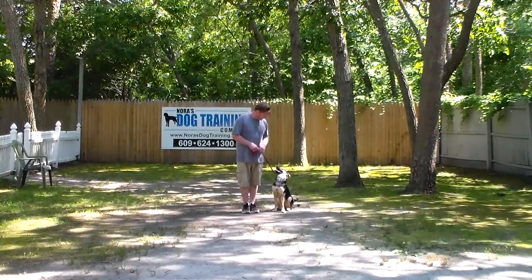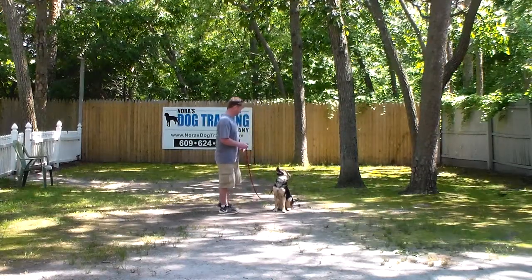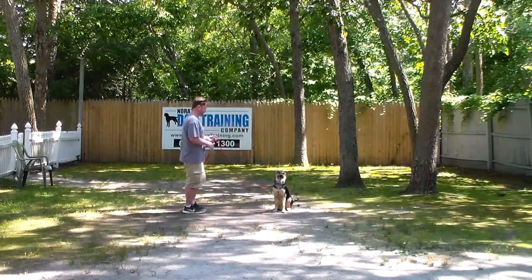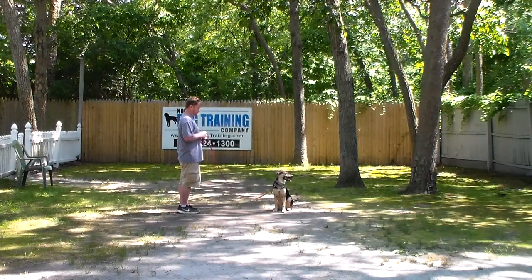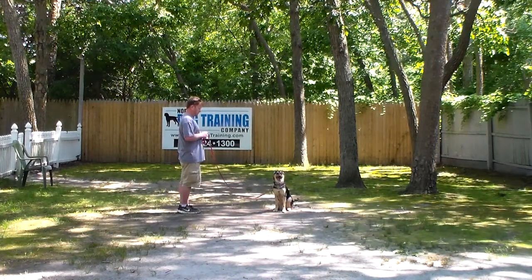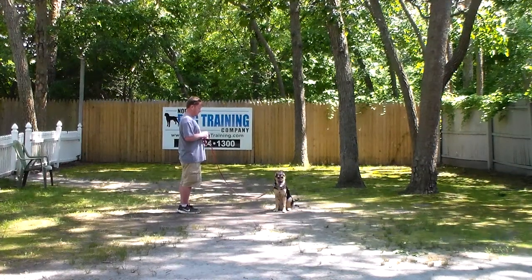Now, the next command that we're going to demonstrate for you is a sit-stay. The stay is a hand and a voice command, and because it is a stationary exercise, it is a one-word command. You can practice this indoors as well as outdoors. You're going to start out at about 45 seconds and work all the way up to 3 minutes.